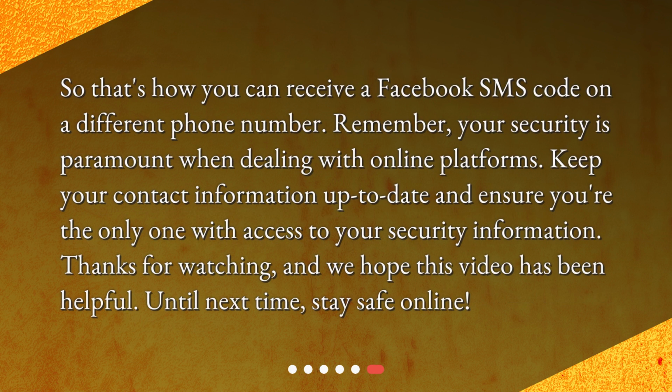So that's how you can receive a Facebook SMS code on a different phone number. Remember, your security is paramount when dealing with online platforms. Keep your contact information up to date and ensure you're the only one with access to your security information.